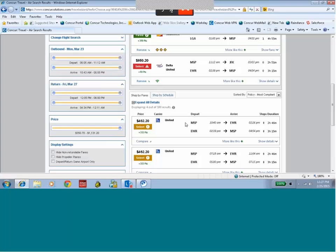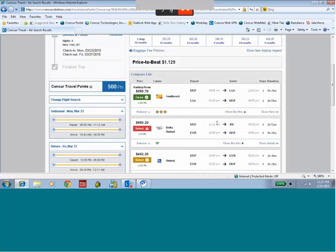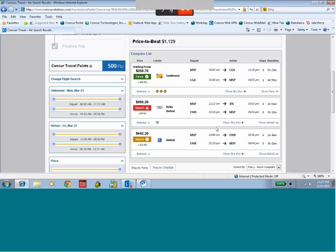So this is something that is configurable based on your organization, and Concur will give you some guidelines and best practices. So our goal is not to have your organization reinvent the wheel when it comes to travel. We're pretty consultative to say this is really best practice. You don't want people booking less than 14 days in advance.